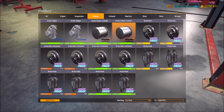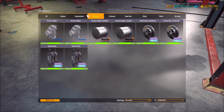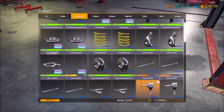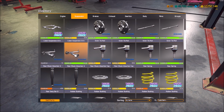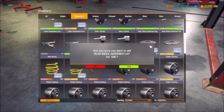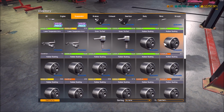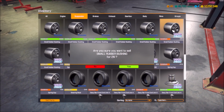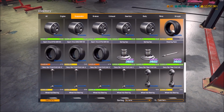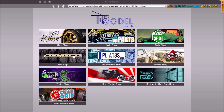Alright, so brakes, got 2 of those. Start weeding down my inventory a little bit here. Oh, it's starting to stick on me again. Rear shock absorber A's, don't need that. These are the bad ones. Rear sway bar. Alright, so it must have been the 275. So 275 40 18s.